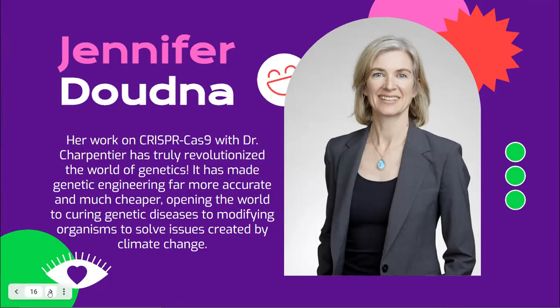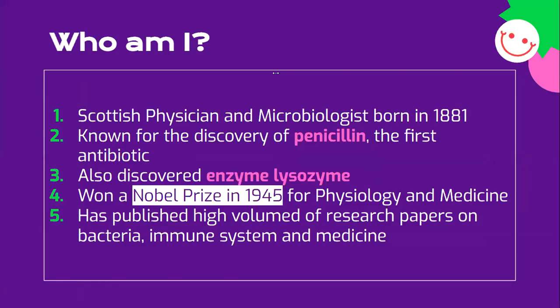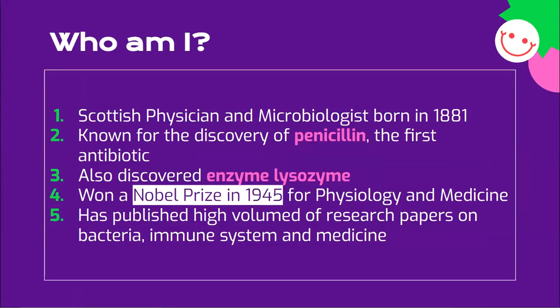All right, next one. So number six, this is the last one. This is a Scottish physician and a microbiologist, born in 1881, known for the discovery of penicillin. That should give you a big hint as to who this is, which was the first antibiotic. They also discovered the enzyme lysozyme, which basically breaks down the cell wall of bacteria, which makes it easier for extraction of different things. And they won a Nobel Prize in 1945 in physiology and medicine, and have published high volumes of research papers on bacteria, immune system and medicine. Yes, it is Alexander Fleming.